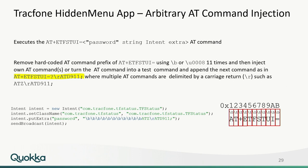And there's also another approach where you can stack additional AT commands by turning that AT command into a test AT command by injecting a question mark and then adding additional AT commands which are separated by a carriage return. So at the bottom, you can see there that it's just injecting 11 backspace characters, resetting the settings for the modem, and then calling 911 again.